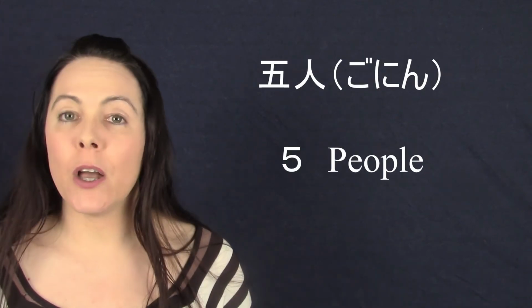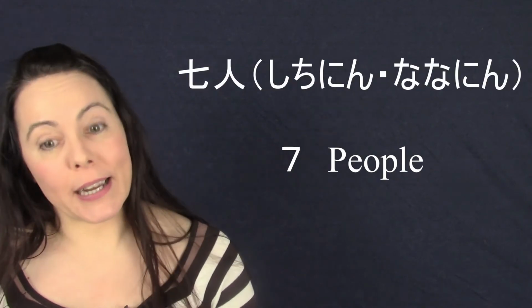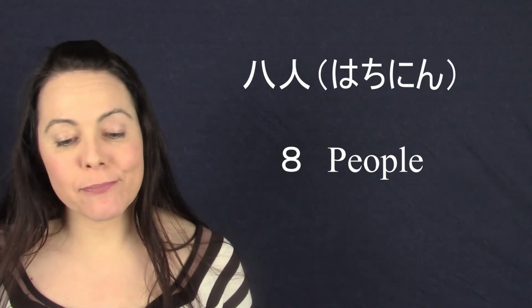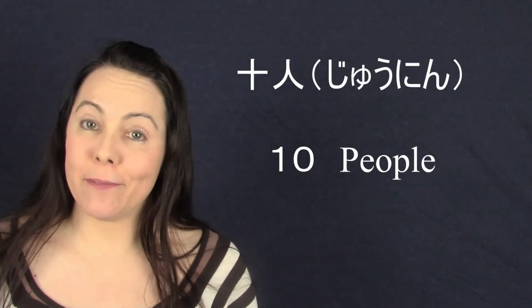It's yonin. Gonin. Rokunin. Shichinin or nananin. Hachinin. Kyunin or kunin. And junin. So the rest of it's pretty intuitive. Once you get past hitori and futari, everything else is pretty intuitive. But now let's look at the basic counter for things.